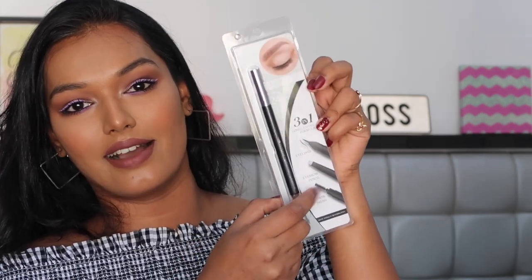So it has an eyeliner, eyebrow pencil and an eyebrow brush. So I thought this was damn cool because there were so many other products also. And all three of us were constantly swatching and seeing which one is the best. But this one, since it had so much more for just ₹250, this seemed worth it. So this is the second product.